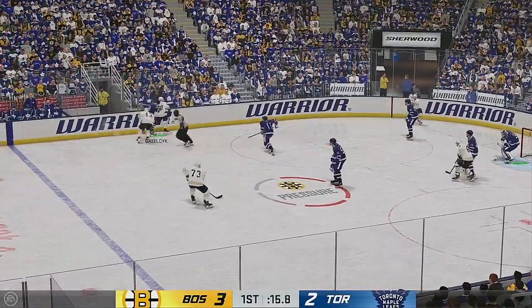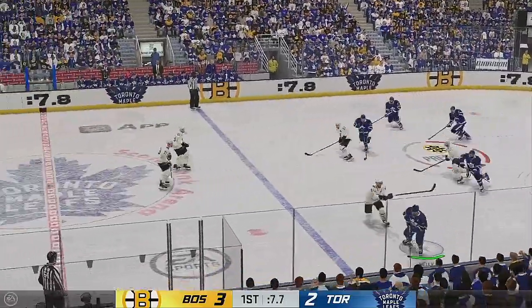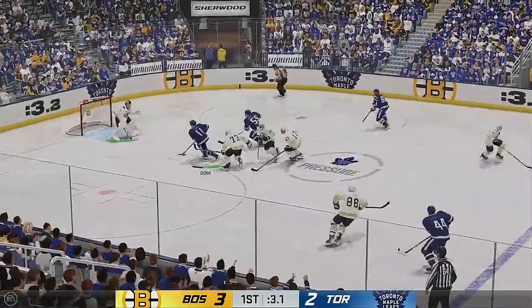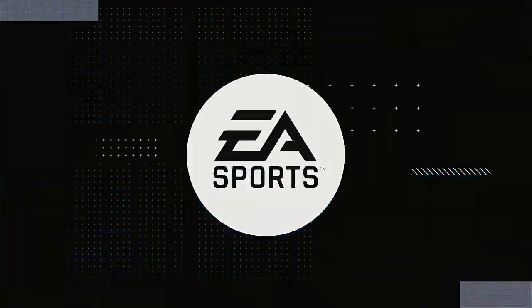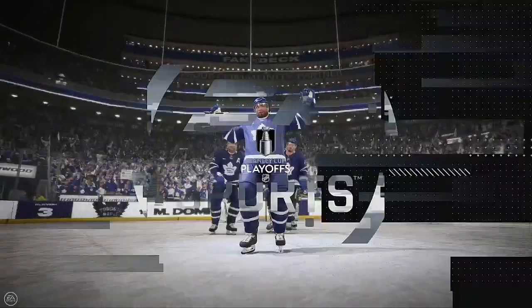Won the draw, and they continue to fight for that puck along the wall. Quick pass to Domi. The Leafs play it along the boards. A chance in front! Scores! And they beat the buzzer and get one right here in the period.